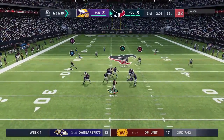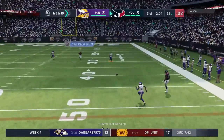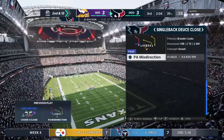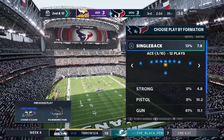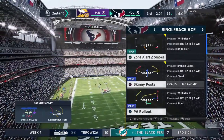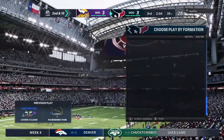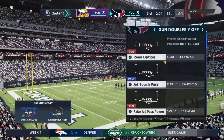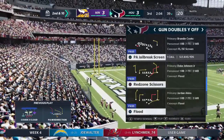Now it's Watson. Escaping the pressure right. And he was hit as he threw it there, and it forces it incomplete. That was an interesting look there because as soon as he got outside the pocket, I thought he was going to take off and run for yardage. But what often happens now with these quarterbacks who can move, defenses want to try and keep bodies in front of them, and I think that discouraged him from taking off and made him try a pass downfield that fell incomplete.